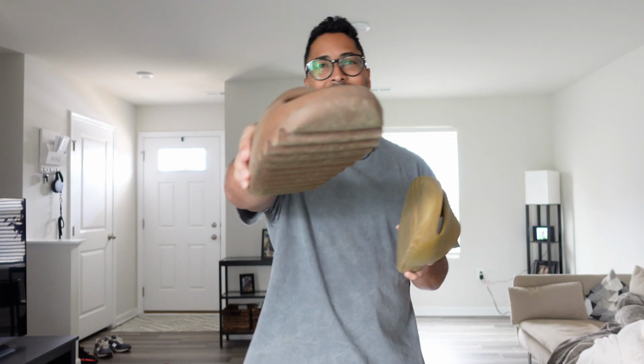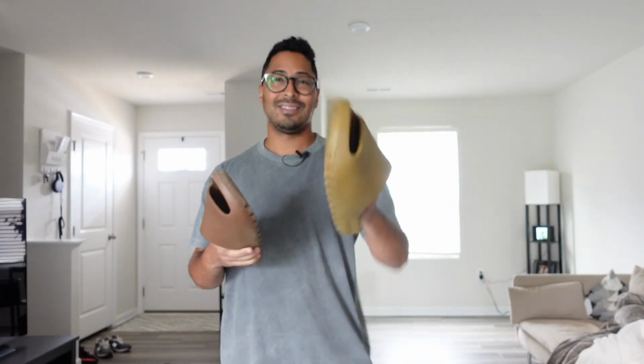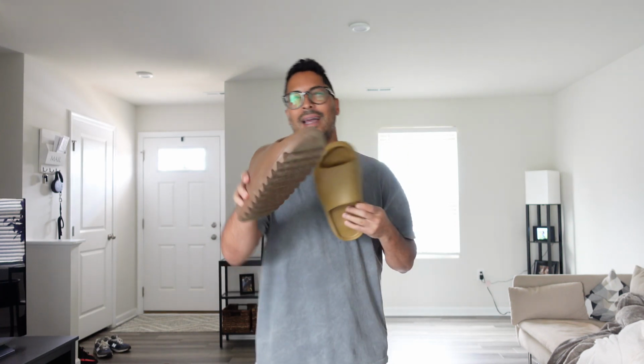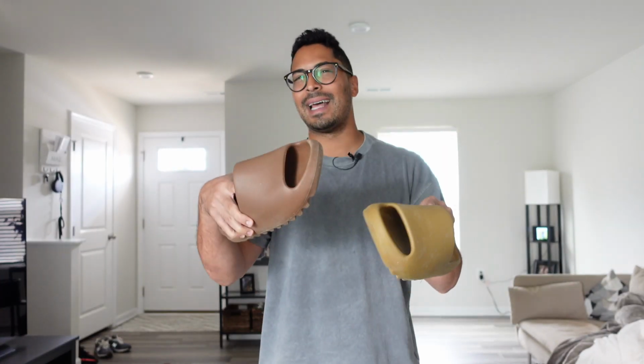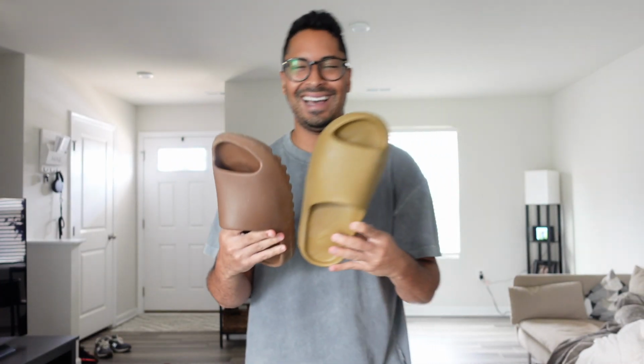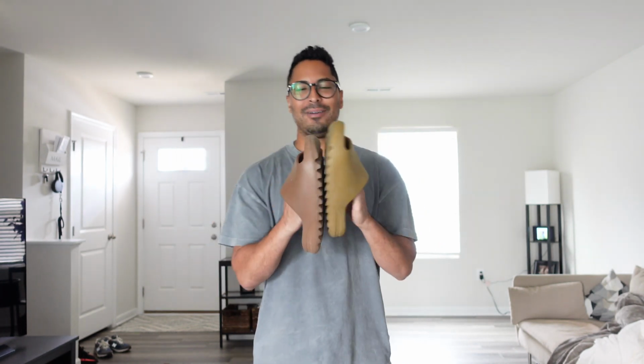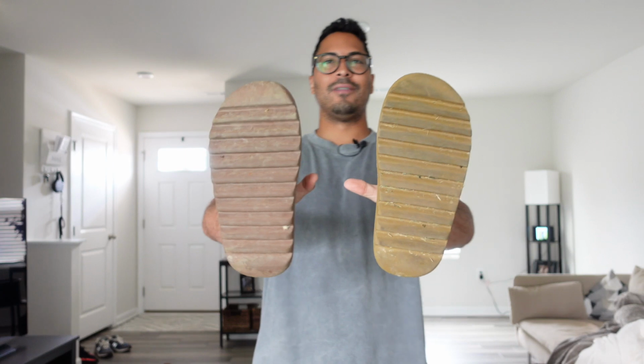I love the pattern that it leaves. If you guys ever walked on carpet with these at your house, and I know, mom, dad, I'm sorry, but don't worry, I made sure they were clean before I did that. But it leaves a really cool pattern because of the bottoms of these. As you can tell, it's like a ridged bottom.